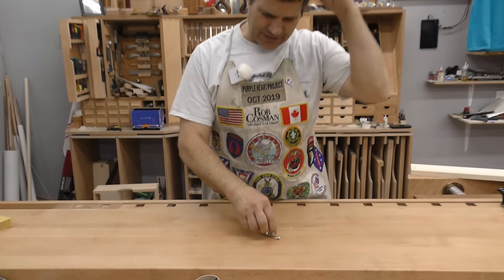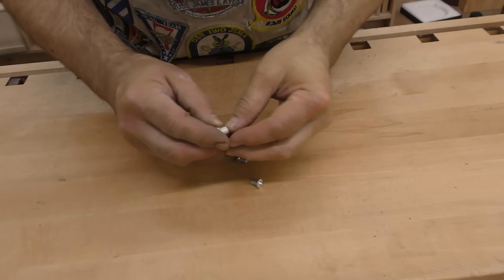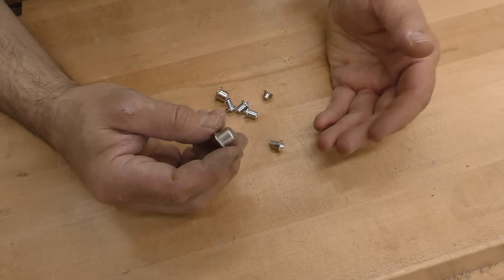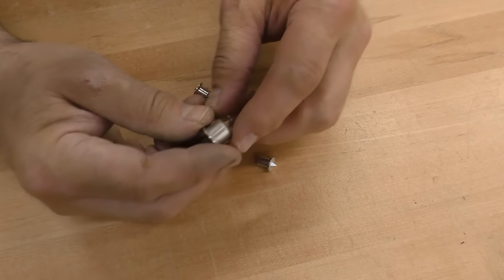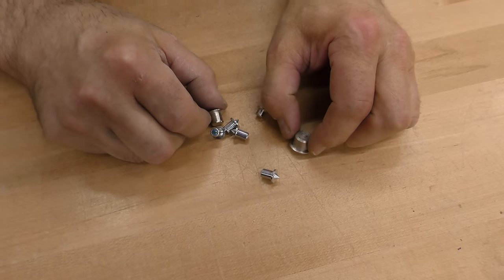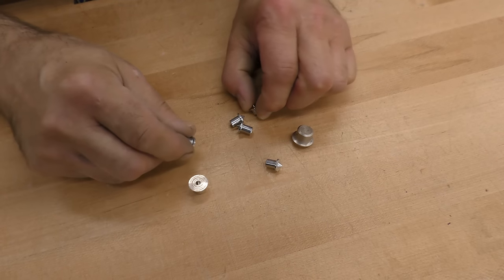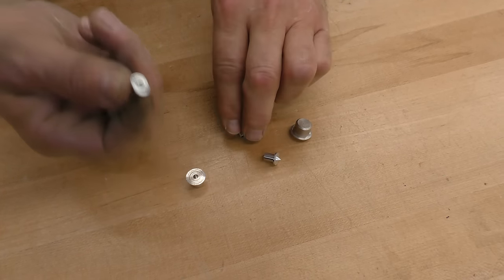Number six are dowel centers. What these are, are little steel pins. This is a half inch. If you're using dowels as a means of joining whatever you're building, you can get these in different sizes. I have them in half, 7/16, 3/4, quarter, might even have 3/16 as well. And you're going to want several of them.